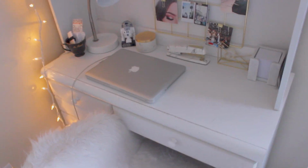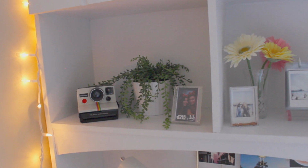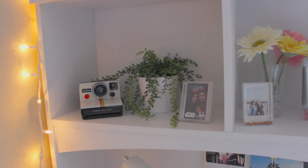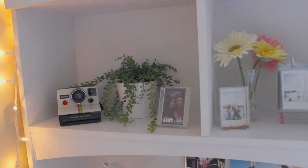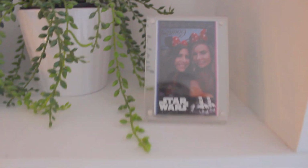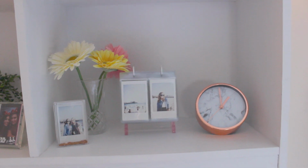My desk is super old. I've had it forever, literally forever. I do have these two little nooks or shelves or whatever at the top. On the left hand side, I've got this one with a vintage Polaroid camera that I thrifted. And then I have this plant that is from Ikea with a little cup from Ikea there. And then I have yet another Polaroid frame from Urban Outfitters. And this one's just really simple. It's just clear. The shelf really goes with the rest of my room.